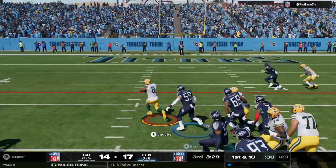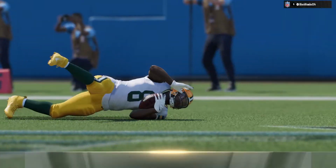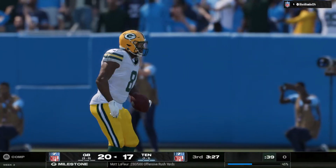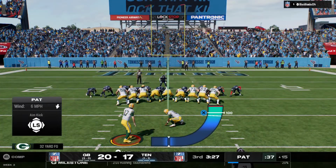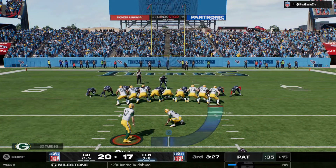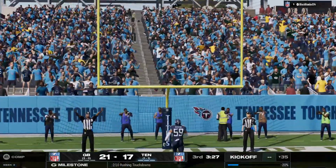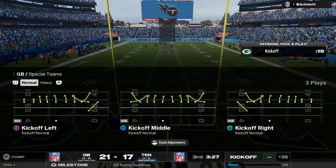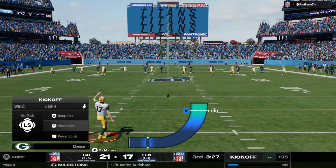On the handoff, this is Jacobs. And he's going to take this all the way home. Josh Jacobs. Touchdown, Packers. That is the 2nd touchdown of the afternoon. Extra point by McManus, up and good. And the Packers move out in front by 4. It's 21-17.